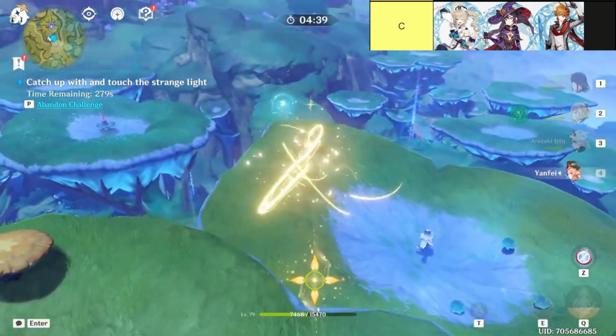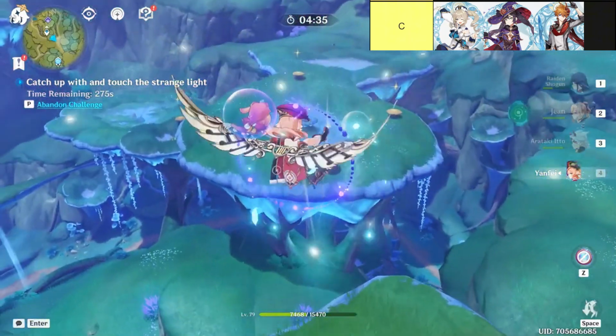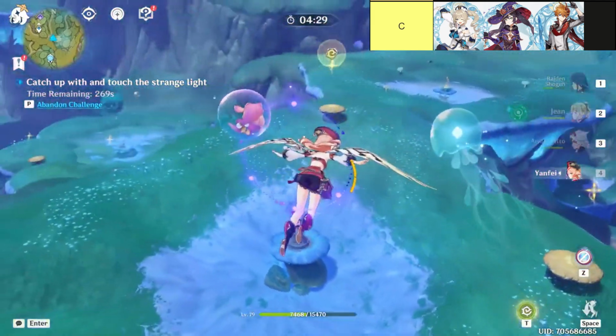But hey, he can still serve as a solid Hydro applicator, especially when paired with characters like Xiangling for some fiery elemental reactions. So, while these characters may be sitting in C tier, they all have unique abilities and playstyles that can shine in the right circumstances. It's all about finding that perfect team synergy.